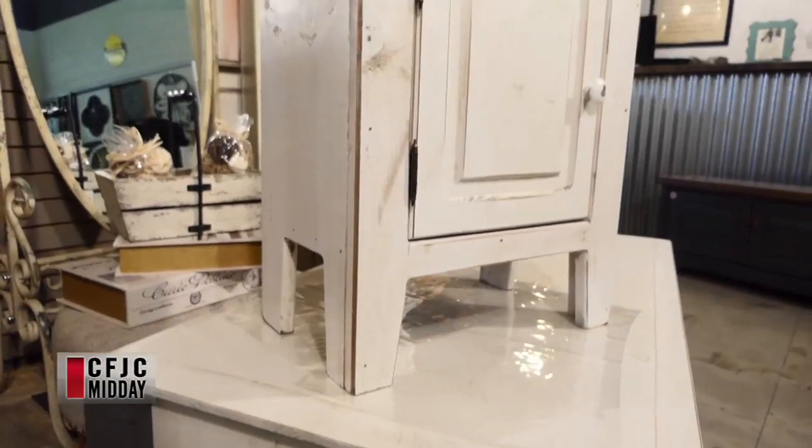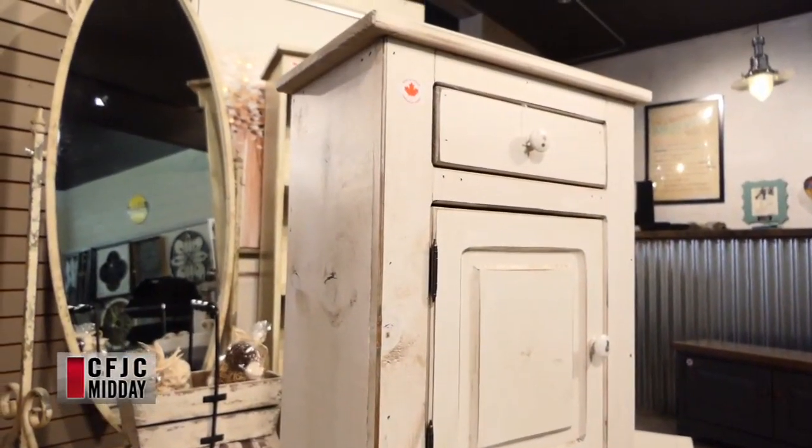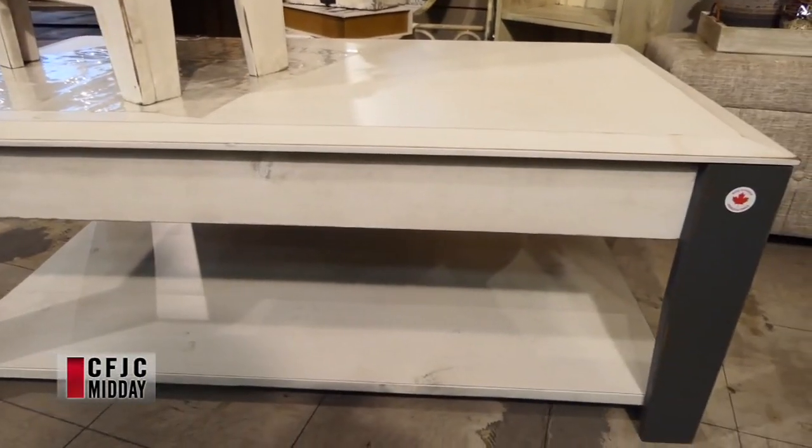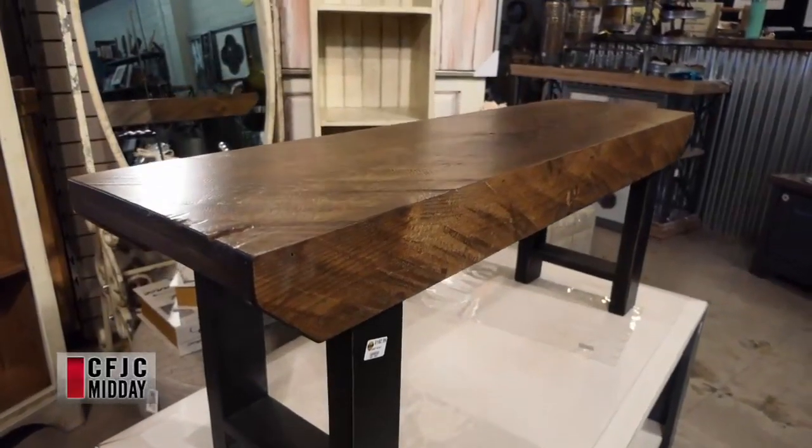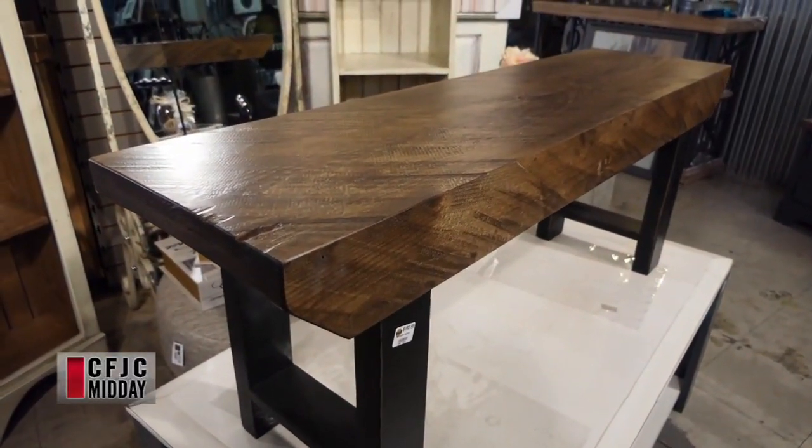And like you said, I love to know that it's Canadian, right? I mean, it's fantastic to be able to have something made right here. That's beautiful, Michelle. I know. Look at the rough cut on that. They've cut that with a saw so that it has some texture and warmth, and that bench to go with it. Yeah, they're beautiful pieces.